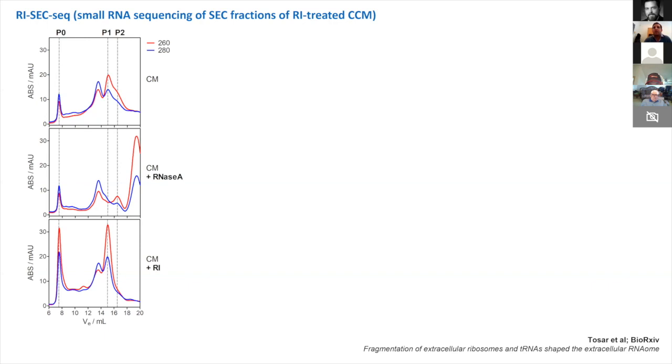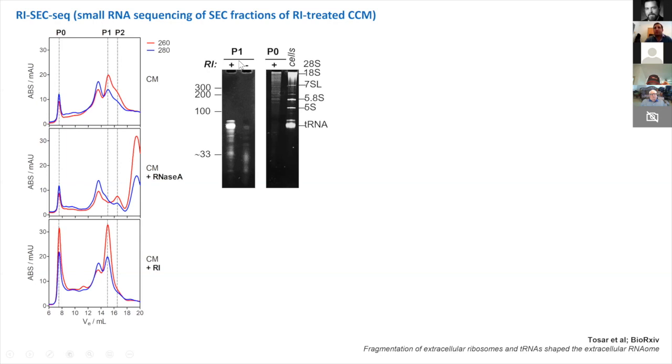And you can read it online or you can ask later, but today I want to focus on tRNA fragments. What happens with tRNA fragments, which elute in this peak, which is called P1. When we look at this peak P1 with or without ribonuclease inhibitor, we can see that without RI, most of the RNAs in this P1 peak are small RNAs of 30, 31 nucleotides, meaning that they are eluting in a peak which is twice their size under non-denaturing conditions, possibly because they are forming dimers.